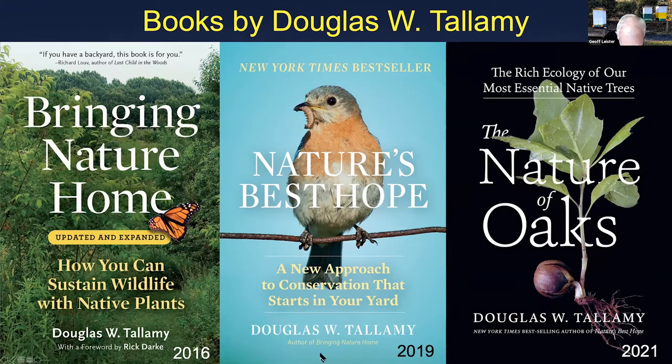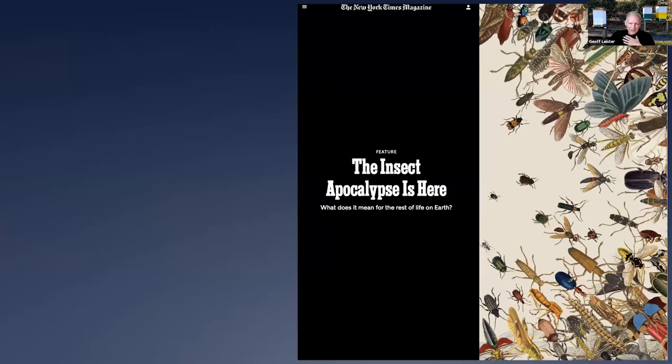let me get rid of my screen here. 2016 was published. And then in 2019, he published Nature's Best Hope. And just recently, just this year, he's published A Nature of Oaks, all about oak trees. But this book, Bringing Nature Home, has really raised the consciousness of the importance of native plants in sustaining the wildlife. A lot of you probably heard about the insect apocalypse that's here.